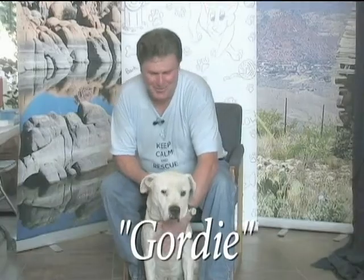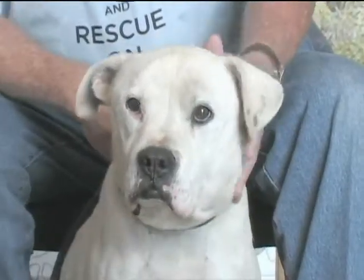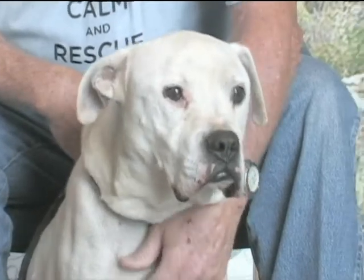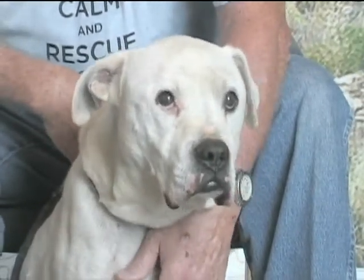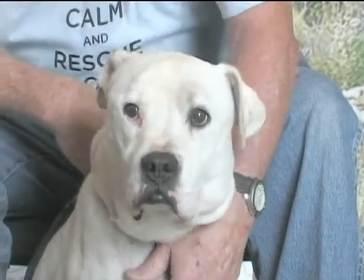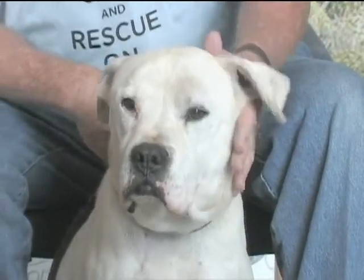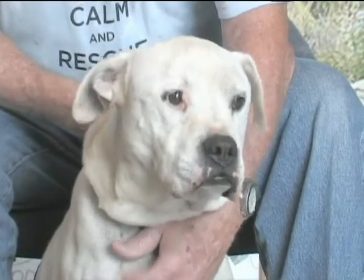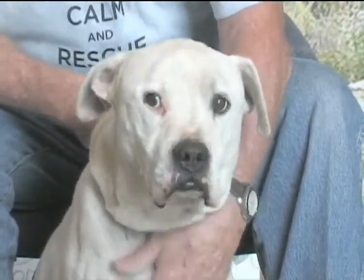This big guy here is Gordy. Gordy is an American bulldog, and we're guessing somewhere between 6 and 8 years old. Animal control put him down as an adult, and that's kind of a broad range. I don't know what to think of that. I don't think he's older than 8. You know, he could be younger than 6, but it's hard to tell because he's just such a laid-back guy.